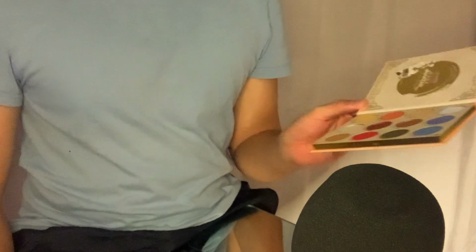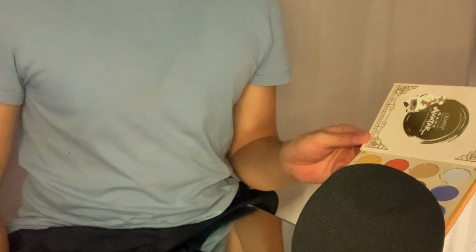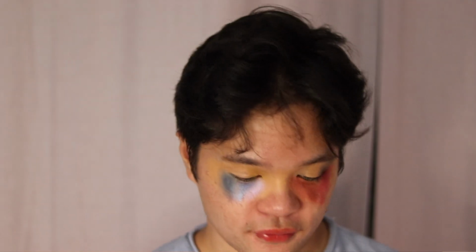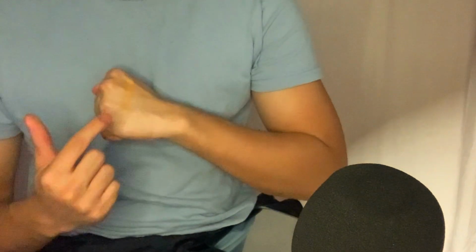The last element, air. And the first shade of the air element is called Air Temple. Air and earth are whooping my butt. I can't see these first 2 colors. Air Temple is a matte mustard. I feel like I'm going crazy. I cannot see anything. Okay, I can see something on my hand.